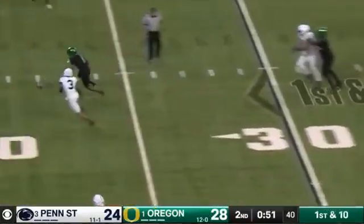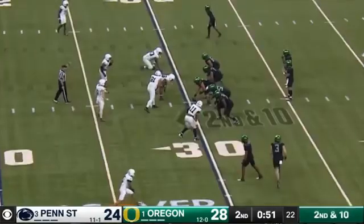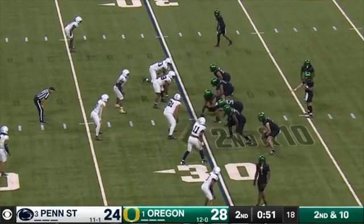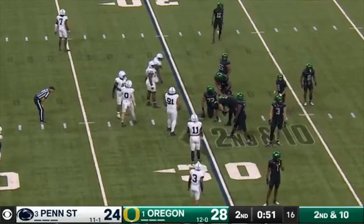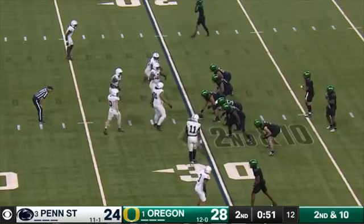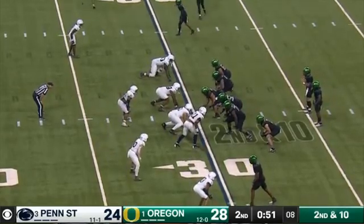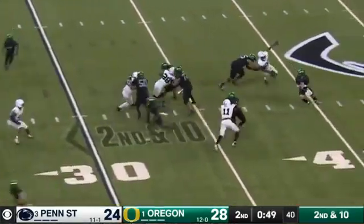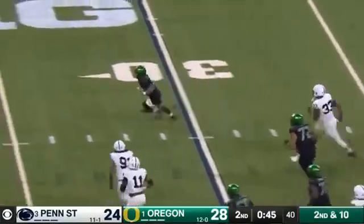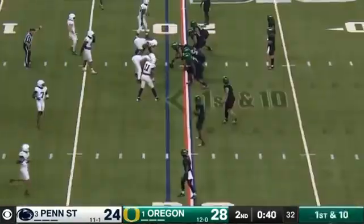Gabriel doesn't panic, throws a crossing route, and it's dropped by Trayshawn Holden. He forgot to take the ball with him. Second down and 10 at the 30. Penn State crowd winding it up for their defense. Gabriel, pressure coming from behind. He got away, and now he's going to keep it, and he slides around the 18-yard line.